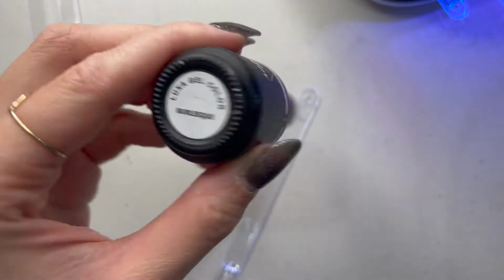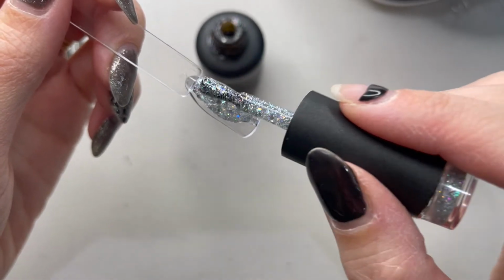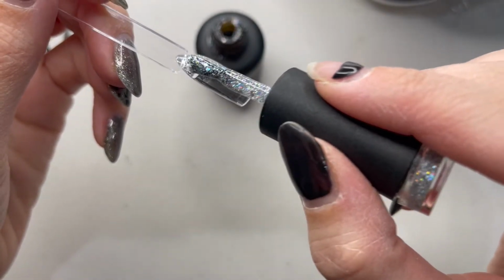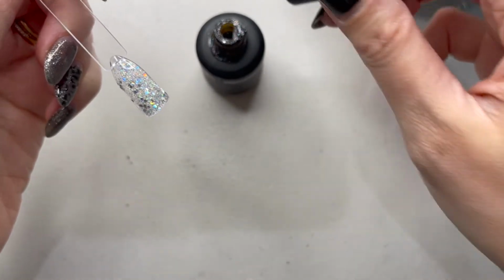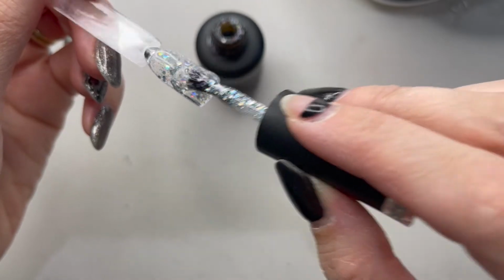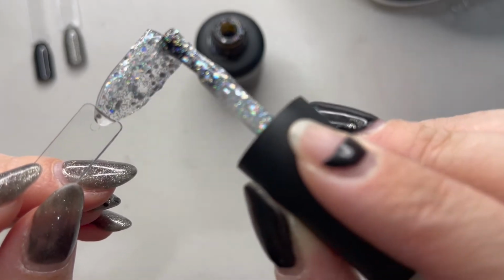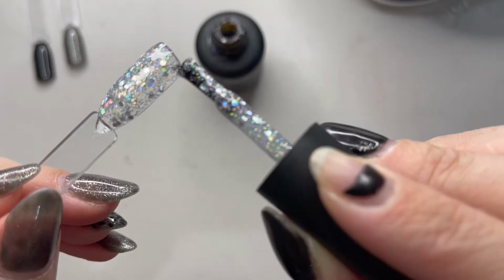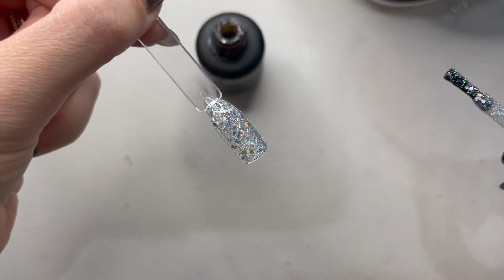Okay, whatever this one is. This is the only one I have with chunkier glitter in it, and it is just so good. For my sister Amber, if you watch this, this is the one I think you love. She's all about glitter and sparkles, and this one is just perfection. Look at that, people. It's so, so pretty.